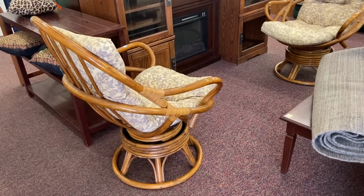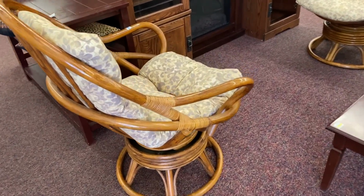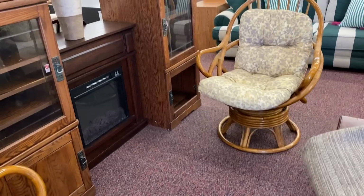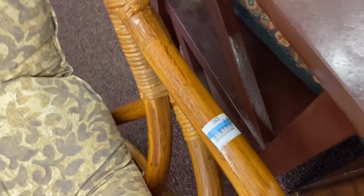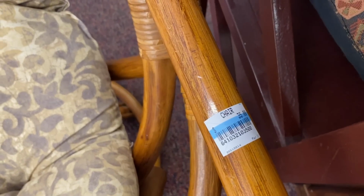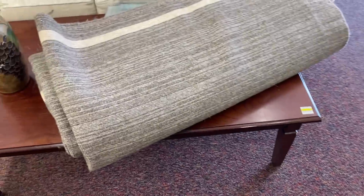Now we're gonna hit the Salvation Army that just opened back up, and I spotted these chairs as soon as we walked in the door. I used to sell these a lot at the Portland Flea Market and even on Facebook Marketplace and Craigslist. I could usually sell them for around $100. They're typically $200 brand new.